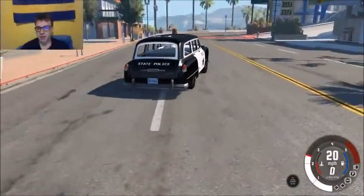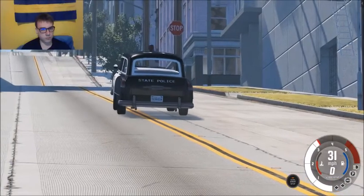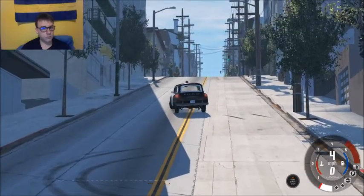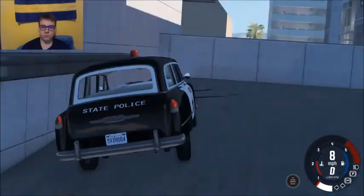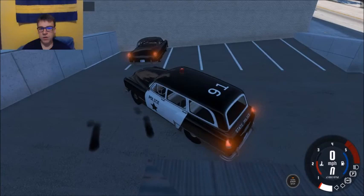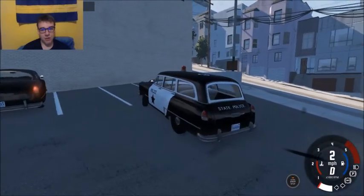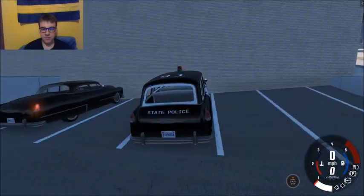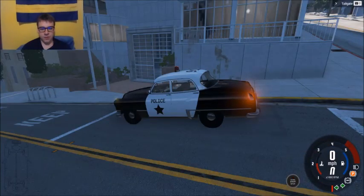It's been so long since I played this game, and now I'm going the wrong way again. No. Oh, come on. I'm not restarting that car. Oh, wait, it's fine. Dent free, I guess. There we go.